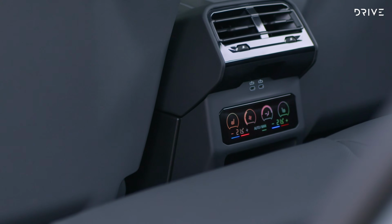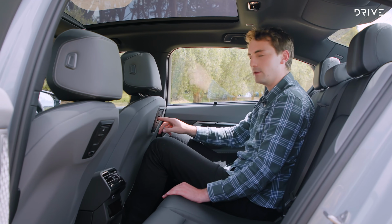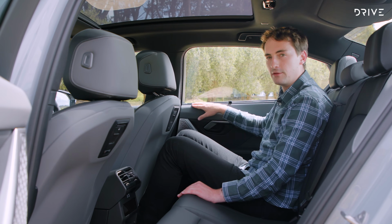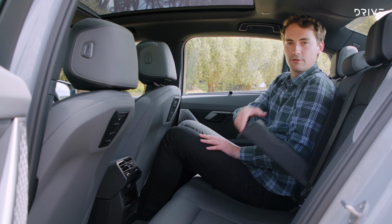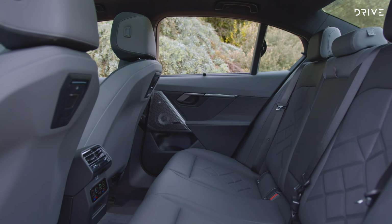Now, in terms of amenities, you've got dual USB-C chargers, air vents, you've got an iPad holder for the BMW specific display holder there, and nice things like shades for the windows. And also down in this fold down center armrest, you have dual cup holders. But overall, it's a very nice ambience back here and it lets in a lot of light, so you're very comfortable.